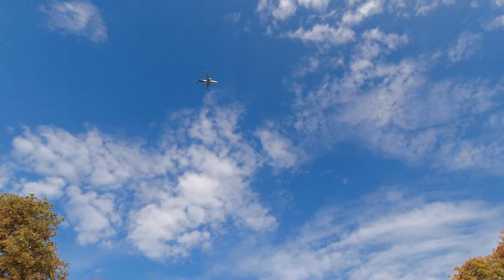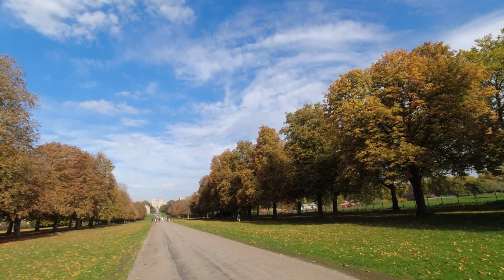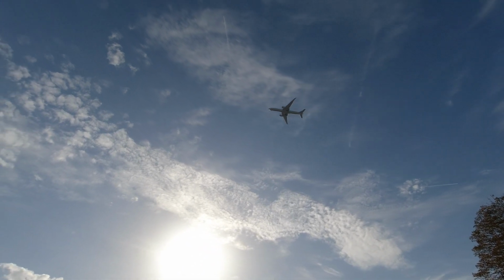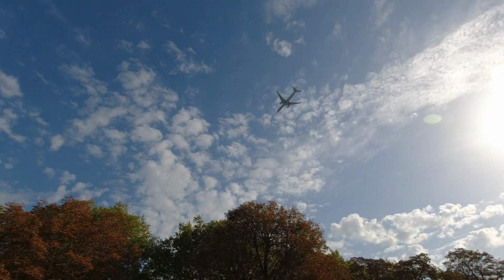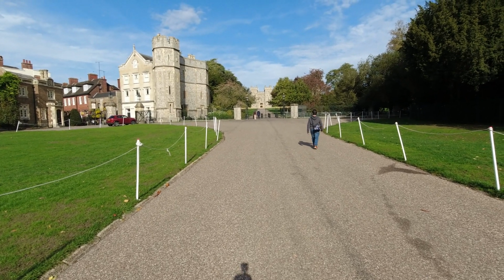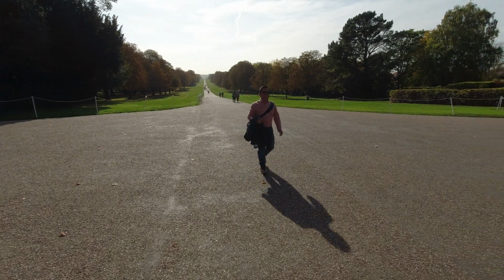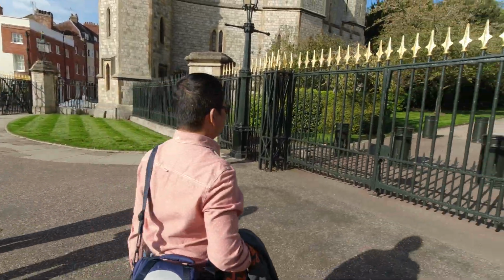Every 3 minutes, another plane. Then getting closer to the Windsor Castle. This is a very big aircraft. A view from a different side, we crossed under the bus. Okay, so we are getting closer and closer to the Windsor Castle. You can see the absolutely beautiful path, the Long Walk. How long was the Long Walk from Windsor Park to the Windsor Castle?